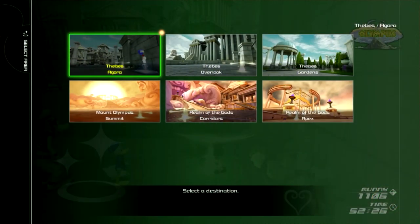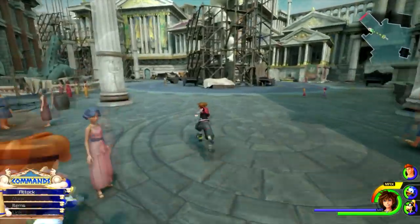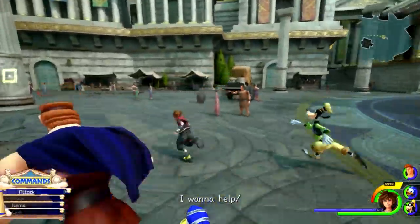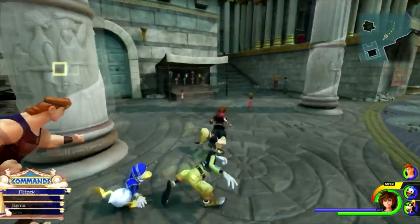Now, after you've obtained all 5 golden Hercs, go ahead and go back to Thebes Agora, and you're going to head behind the giant Hercules statue, and there will be a kind of collection concession stand that a little kid is standing next to. Once you find him, go ahead and talk to him twice.